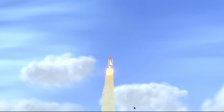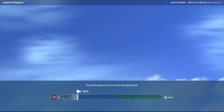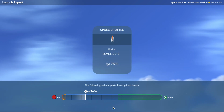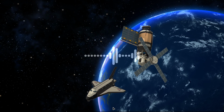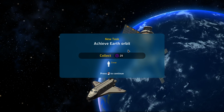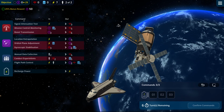Come on, get there, you beautiful thing. Hell yeah. Come on, give me now some... Okay, I'll take the secure launch, thank you. Level 1. Thank you. Oh, look at this. Space station. Achieve Earth orbit. 25 nav? 50 for the bonus? Holy moly.